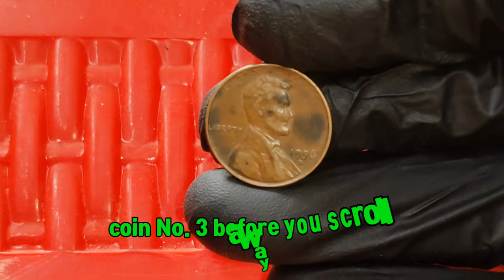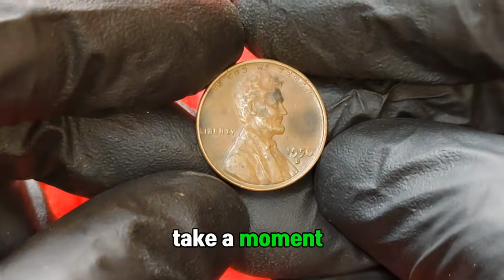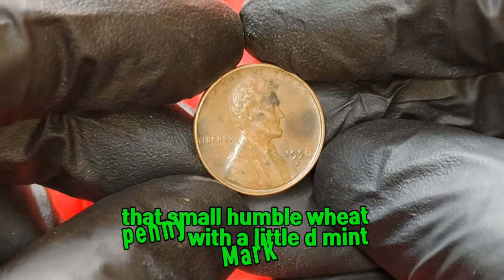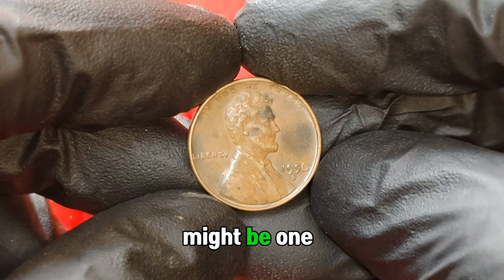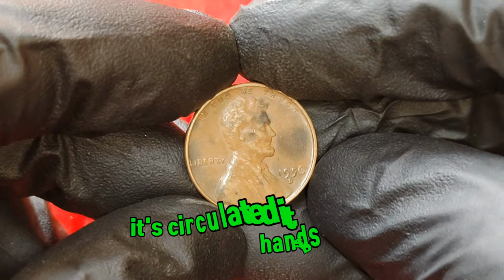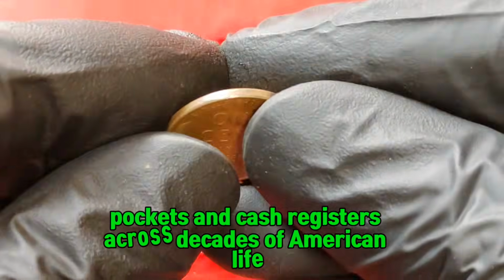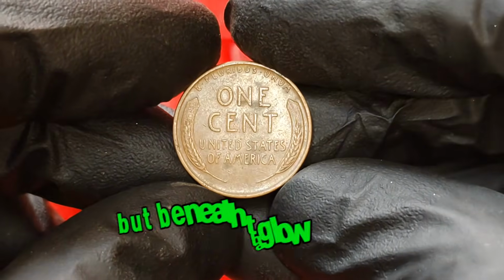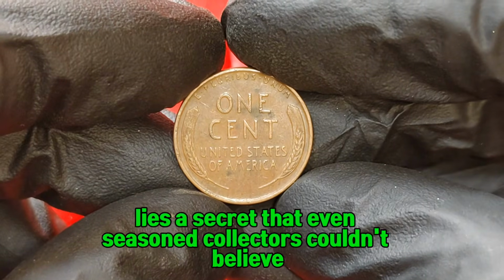Coin number 3. Before you scroll away, take a moment. Because the coin you are looking at right now, that small, humble wheat penny with a little D mint mark, might be one of the greatest underdog treasures ever struck by the U.S. Mint. It's worn. It's circulated. It's been through hands, pockets, and cash registers across decades of American life. But beneath that ordinary copper glow lies a secret that even seasoned collectors couldn't believe.